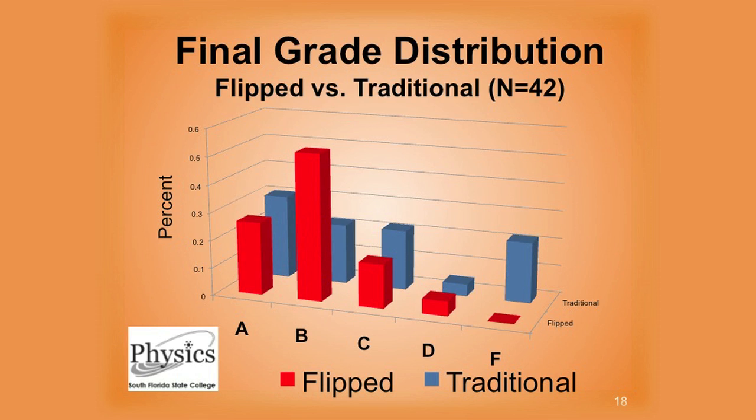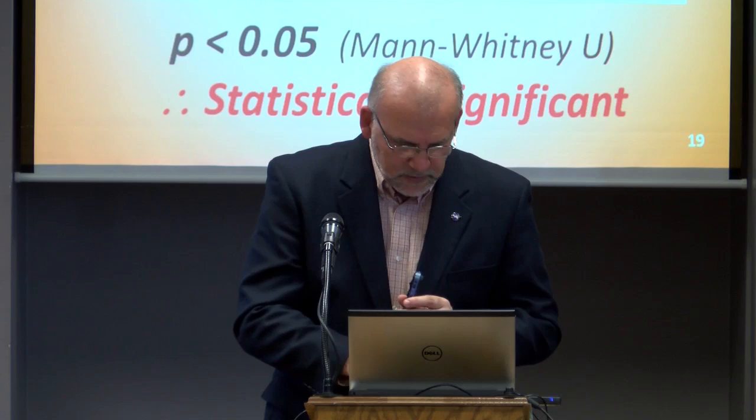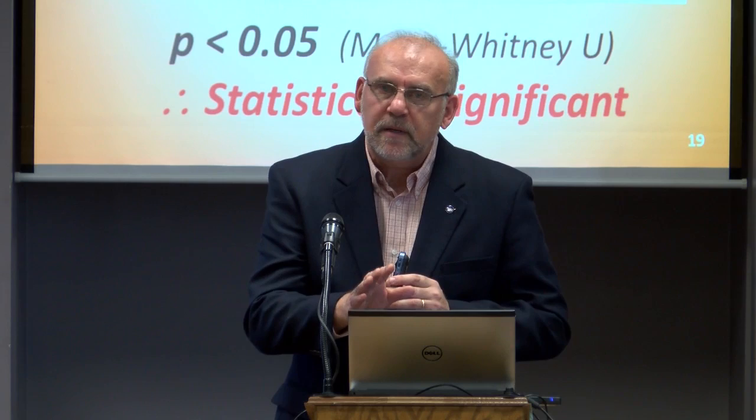And I had one of our statisticians help me with some statistics. And you can read all those. And I don't know how deep you are in those. But the bottom line is that the p-value for the Mann-Whitney U was less than 0.05, which means it's statistically significant, the differences between my class the previous years and that semester. So I'm going to leave that. If you're into it, I'll be glad to talk to you offline on those. And again, the sample size might not be that large, but that's what I have. I have one class each term.